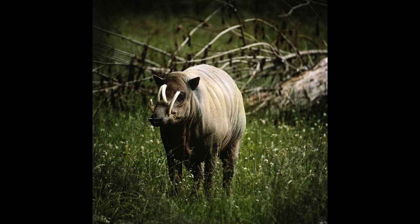Adam Brumm, who co-authored the 2014 study dating the paintings, said the paintings of the wild animals are most fascinating because it is clear they were of particular interest to the artists themselves.